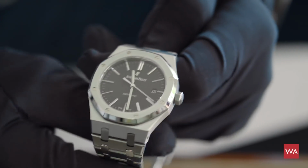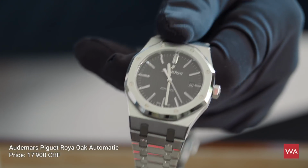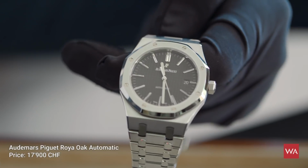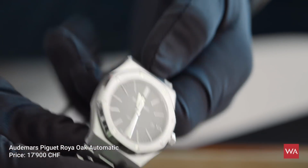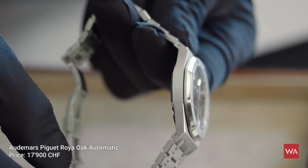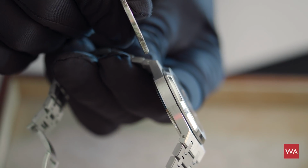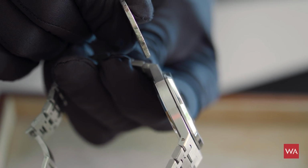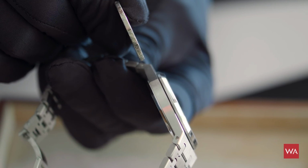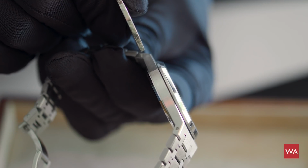Last but not least, of course, the Audemars Piguet Royal Oak. And if you know Royal Oak, that's a sport watch. That's a very elegant sport watch. Royal Oak is of course not as thin as the others if we take that comparison once again, but still for a sport watch that is pretty much a dimension that we would accept as an ultra thin watch. It's about 9.8 millimeters, so it's not so huge.